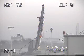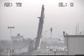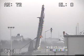Okay, RSO TD. TD, can you hold on just 1 second, please? RSO is the range safety officer, and TD is the test director. Go, TD.